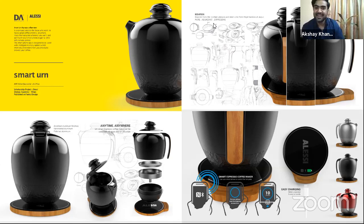This is going to give ideas to a lot of design students. You can actually look in your backyard and get ideas.